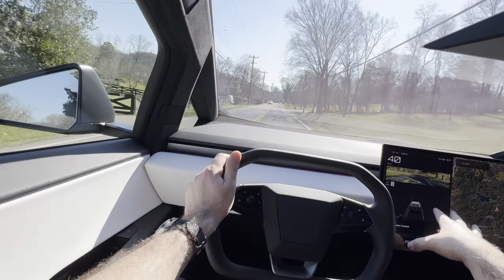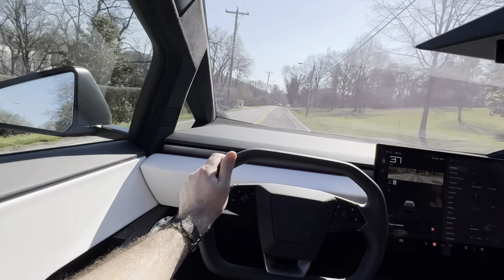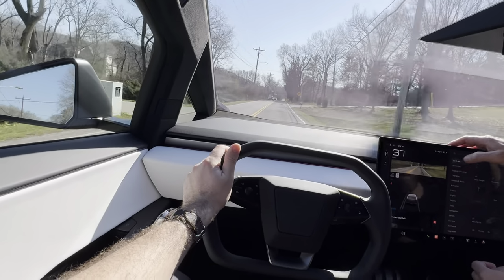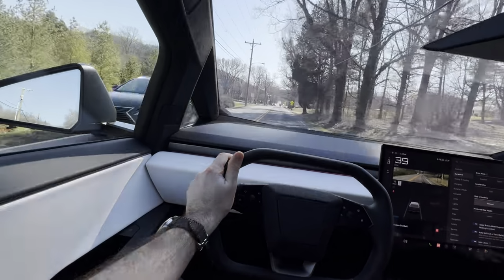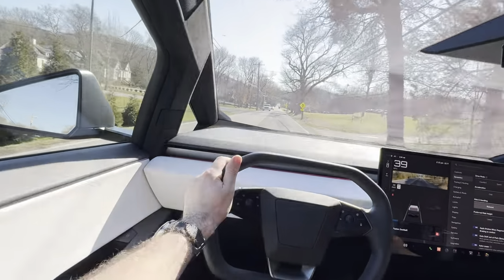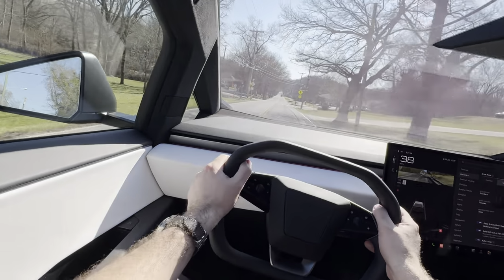Now, do you have it in sport steering? I believe it's in comfort. That's comfort? Oh my God. That feels like sport to me. Under dynamics, custom. Okay. Custom. You know what? Honestly, I don't know what custom means. It's been in custom. I haven't even tried the other settings. So let's just try sport for a second.